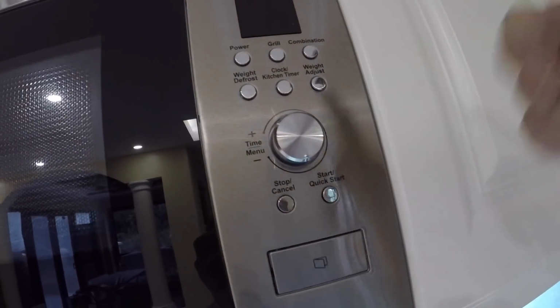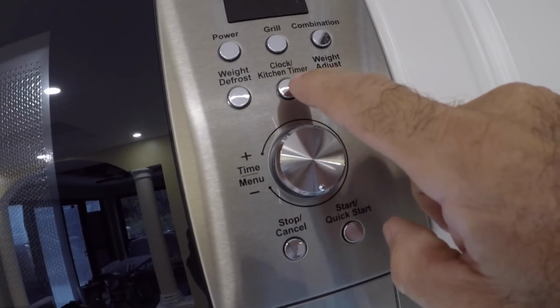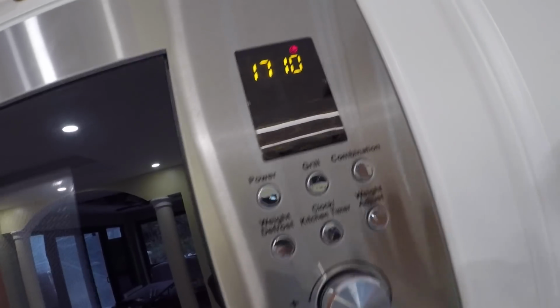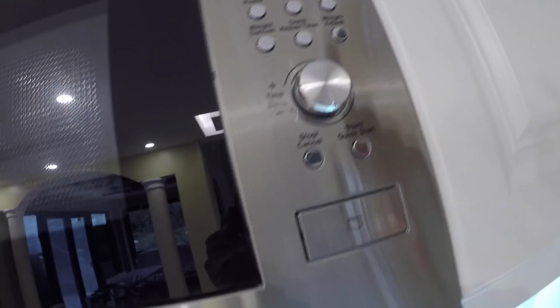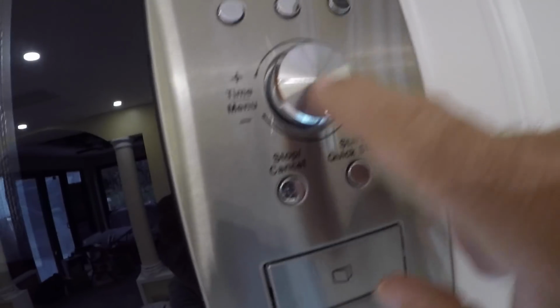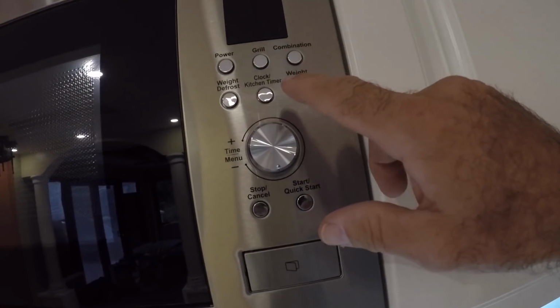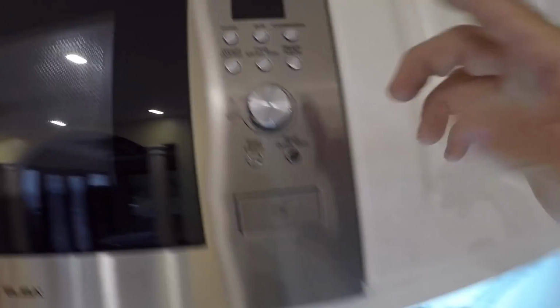The microwave, trying to figure out some of these things on here just to set the clock, which I finally figured out. You hold this down for a couple of seconds, and then this flashing thing stops flashing. Then you can adjust it up and down with the little dial here. We haven't figured out much more, except we were able to set the time, just a regular one, but all these other things for grill and combination, we'll figure that out later too.